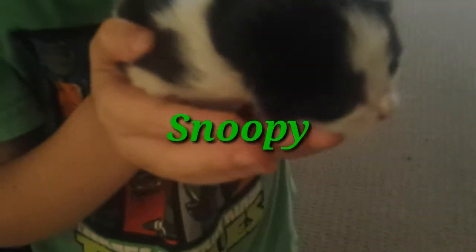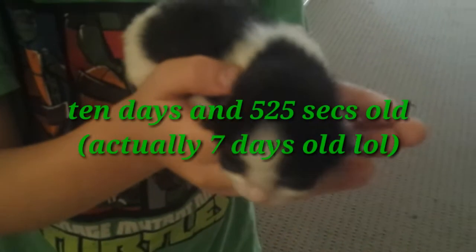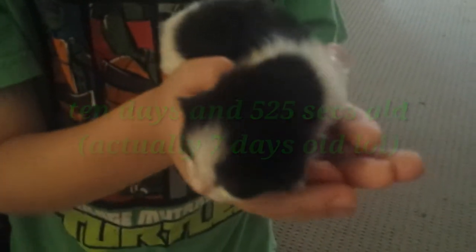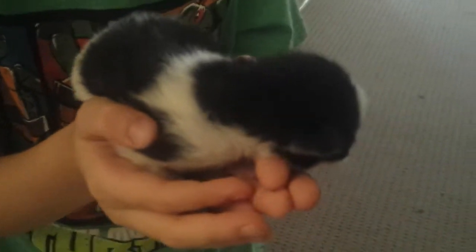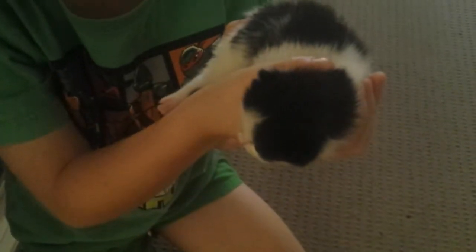One is Snoopy. He is a boy. And he's got a pouch tail. How old are they? They're about 10 days and 5 hours and 25 seconds old. Yep, alright. Okay, grab the next one.